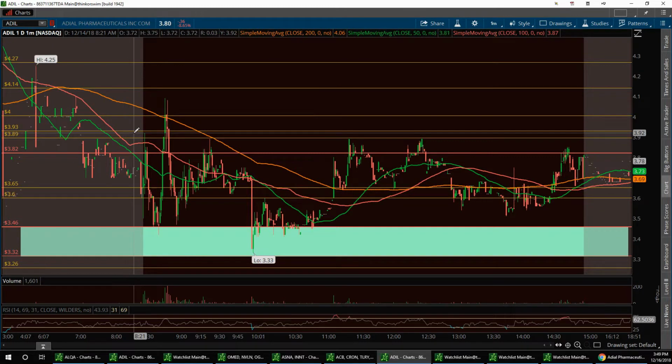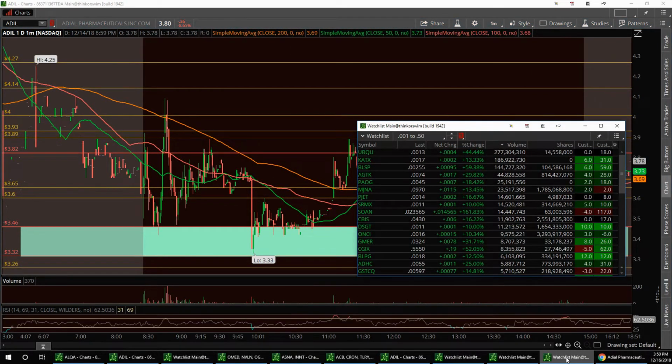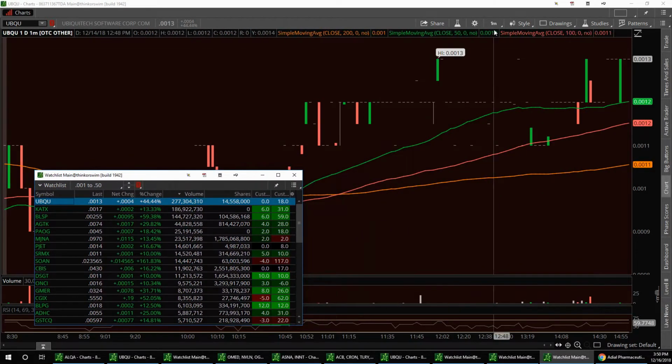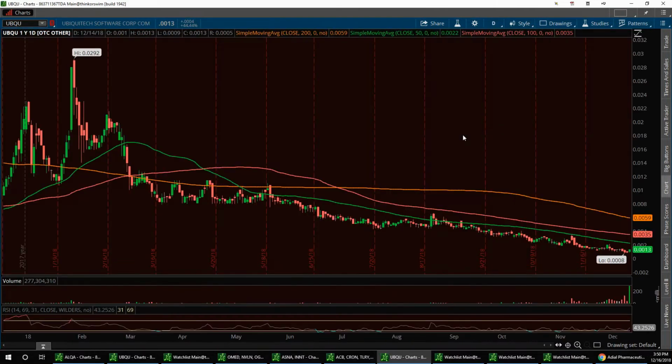And then I want to bring the final part of the market watch, and I want you to pay attention to stocks that run off the farm bill. There's a lot of penny stocks that run up on the farm bill, and I was kind of interested in a few of them. Had UBQU, had a nice little run, and I'm going to pull these charts up to maybe a 1 year.